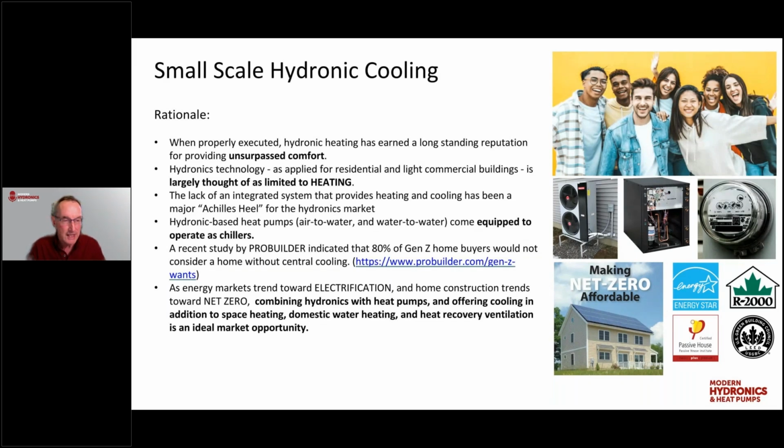And in looking at the market, one of the interesting things, and I'd encourage you to look at this website here from probuilder.com. They do a lot of market research on residential construction. What are the trends and so forth? And Generation Z, these are young people starting their careers, getting to a position where they're interested in potentially investing in a home. One of the surveys that ProBuilder ran showed that 80% of these Gen Z potential home buyers would not consider buying a home without central cooling.